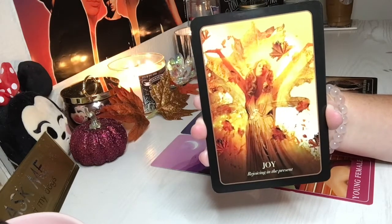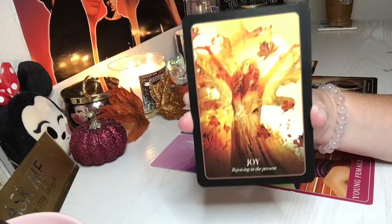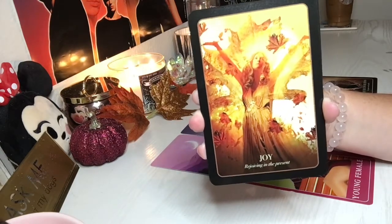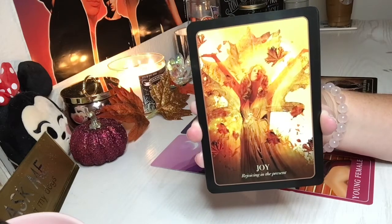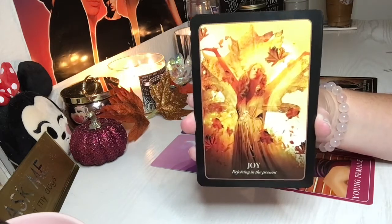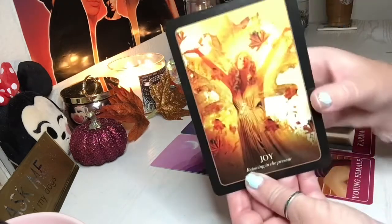It's almost like being able to find what there is to laugh about when you should be crying, kind of a thing. And I'm not saying that you guys are going to be crying during the fall whatsoever. But I think that this card is definitely a reminder that you guys will find joy, that there will be good things to experience during the fall. So even through all the ups and downs, things are going to be okay there.